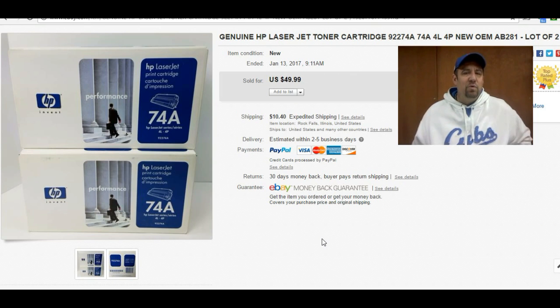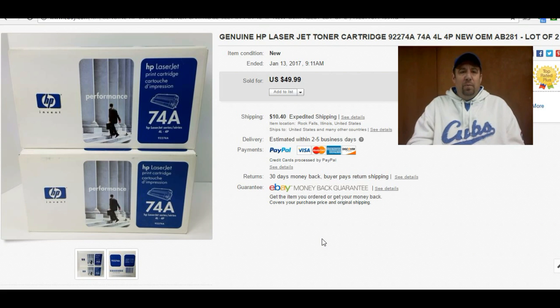Most of the HP ones, not all, but you can usually figure in the $75 to $100 range. They do amazing, but always look them up and check them before you go and sell them. Some of my favorite things for sure to pick up and sell are LaserJet toner cartridges. They always do well.